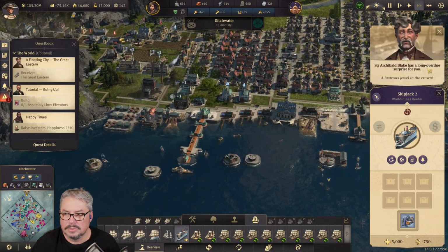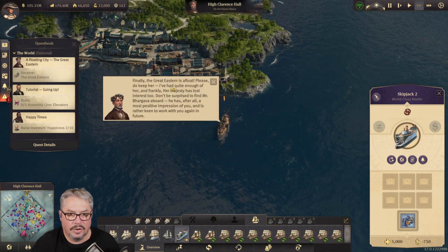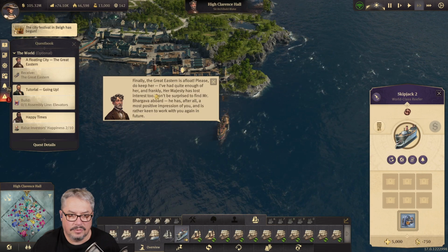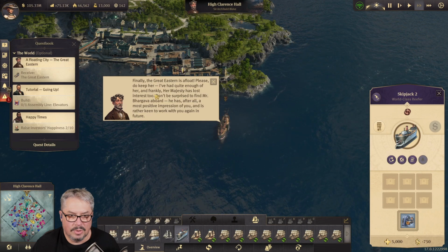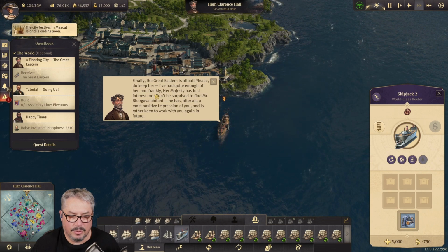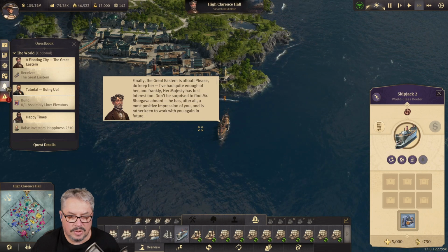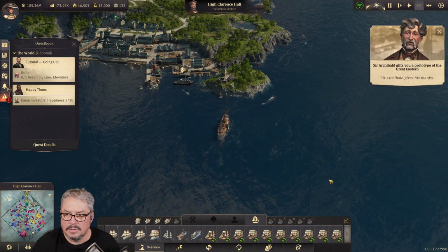A lustrous jewel in the crown. Finally, the Great Eastern is afloat. Please do keep her. I've had quite enough of her, and frankly, Her Majesty has lost interest too. Don't be surprised to find Mr. Bagheera aboard. He has, after all, a most positive impression of you, and is rather keen to work with you again in future. Sir Archibald gives his thanks.